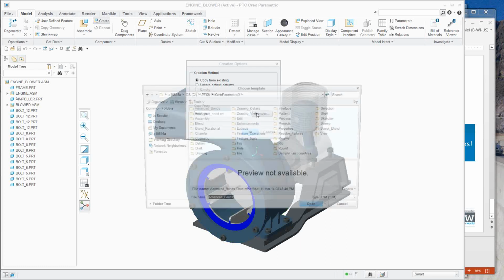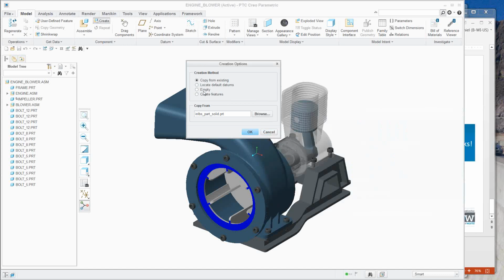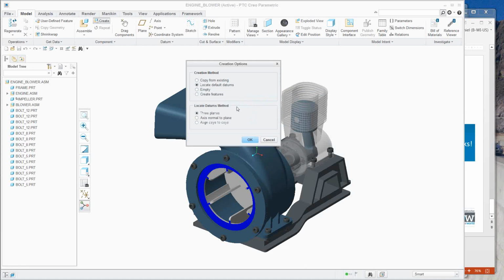And this is actually configured with a config.pro option, start template model dir and template model solid. So you don't want to do empty. If you do empty here, there won't be anything there. You can see here, I can pick the axis and the 3 planes, okay? But then I don't get my company layers, I don't get parameters, I don't get any of that. So you want to be doing copy from existing and grab your start part.